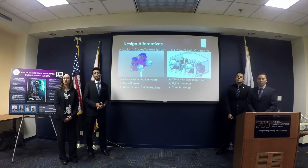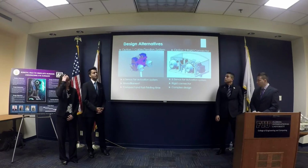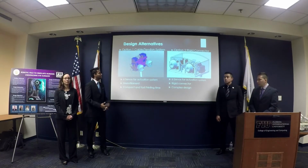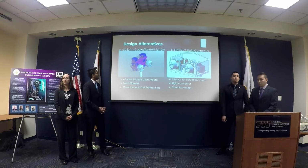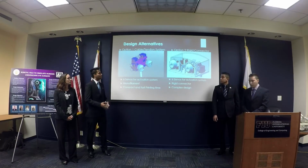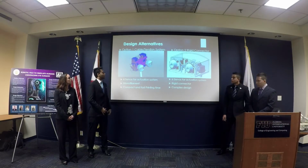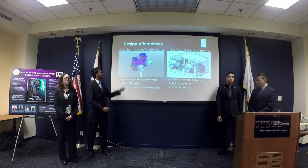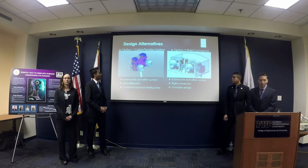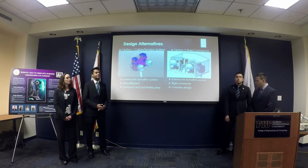The team brainstormed and we reached the conclusion that servo motors would be the best actuators for our design, and we narrowed down to two design alternatives. On your left is the first one, the cable tendon system. It has 6 servo motors for the actuation system, 3 servo motors per eye. 2 servo motors control the eyelids, and 1 servo motor will control the eyeball. The eyeball and the servo motor will be connected through a monofilament, which is great and inexpensive. It's a very simple design. It is very compact, and therefore it has a very fast 3D printing time.